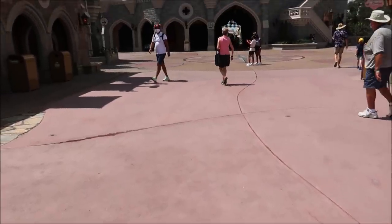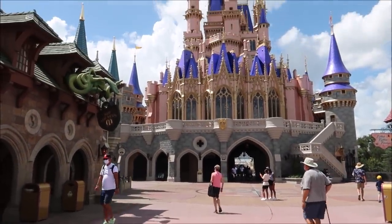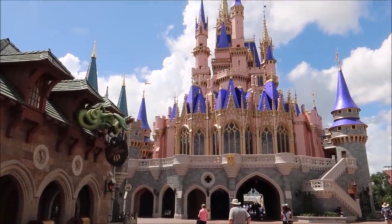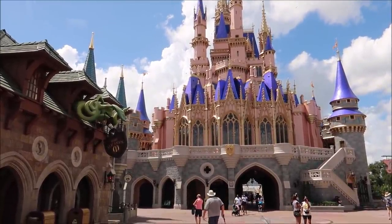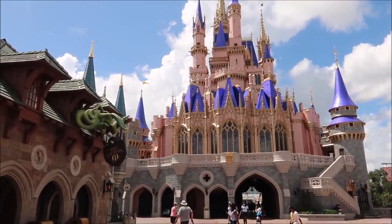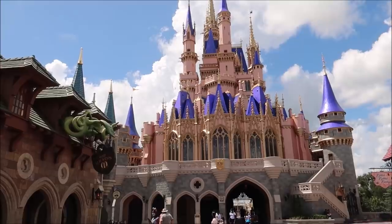I have to point out, everybody's all about the front of the castle pics, but this is just as beautiful back here. I never actually came back and appreciated it after it got its fresh paint job. I love it. There's a lot more blue right here in the second layer.